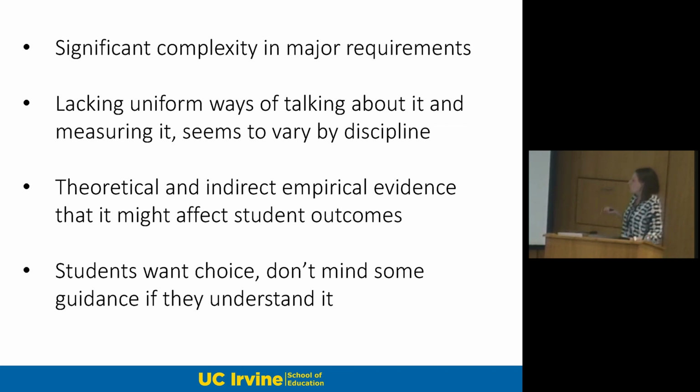and pretty good evidence from these experiments that students want choice, but they don't mind some guidance in that choice if they understand why they have it. So this, I think, is where we're kind of headed with this, is giving departments advice about how to structure these requirements, and we seem to find that students are willing to be guided towards choices, but they don't like this kind of reduction of choice without a lot of explanation.